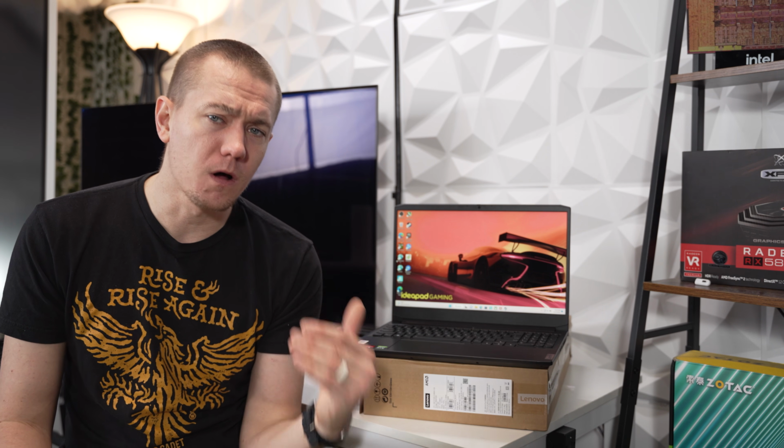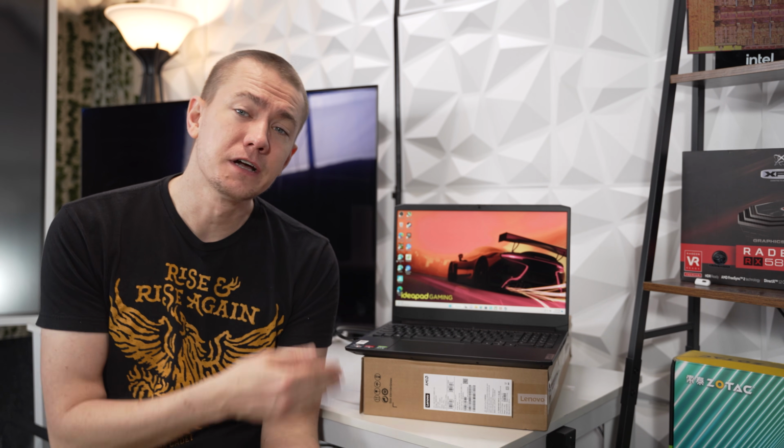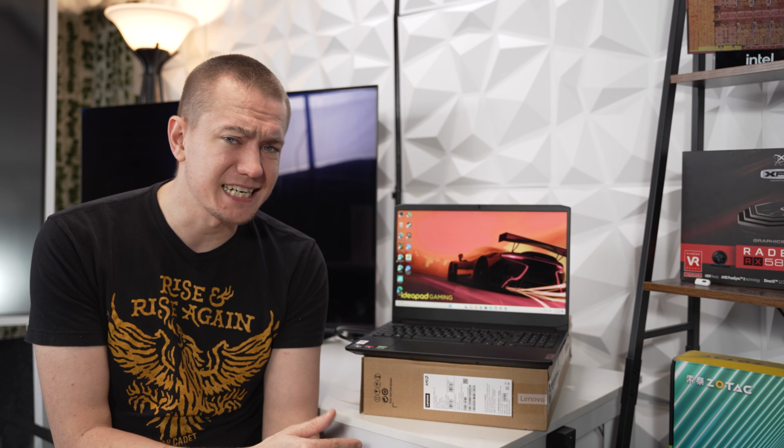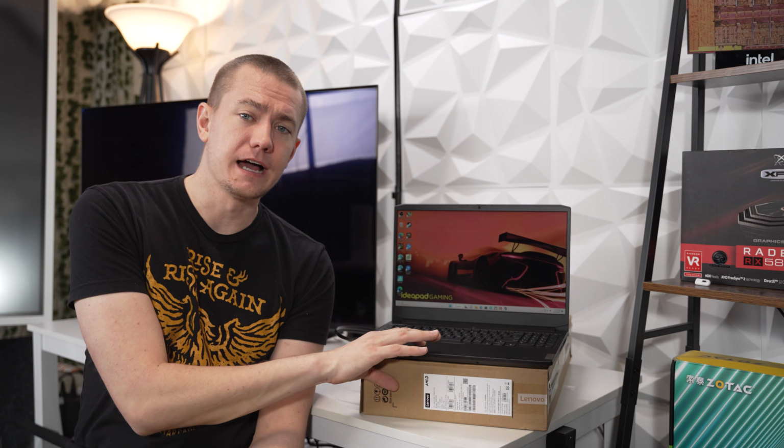It's not going to get you all day battery life, but in case you don't do as many intensive tasks as I do, you could probably foresee getting up to 6 to 8 hours as long as you're doing some light web browsing or potentially any sort of document editing, but definitely not in terms of gaming.